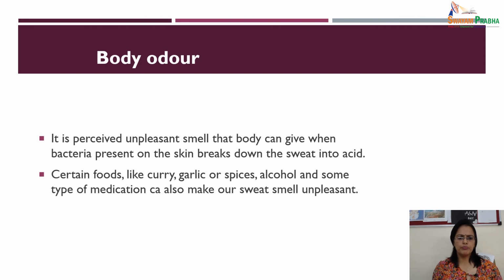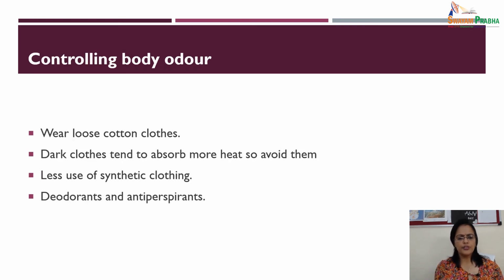Body odor, certain foods. It is perceived as an unpleasant smell that the body can give when bacteria present on the skin break down the sweat into acid. So for controlling the body odor, we wear loose cotton clothes. This way it is treated. Dark clothes tend to absorb more of the heat, so avoid dark clothes. Use less synthetic clothing, and use deodorant and antiperspirants. So this is also part of treatment of the blemish.